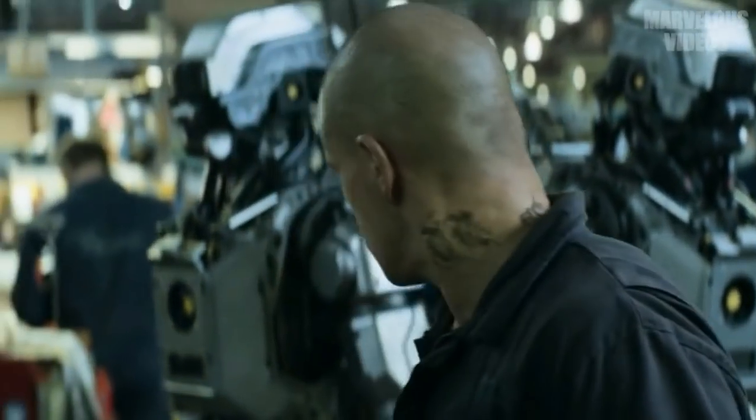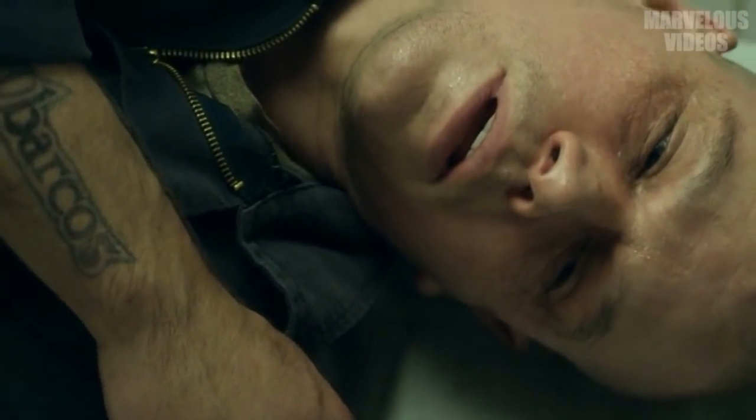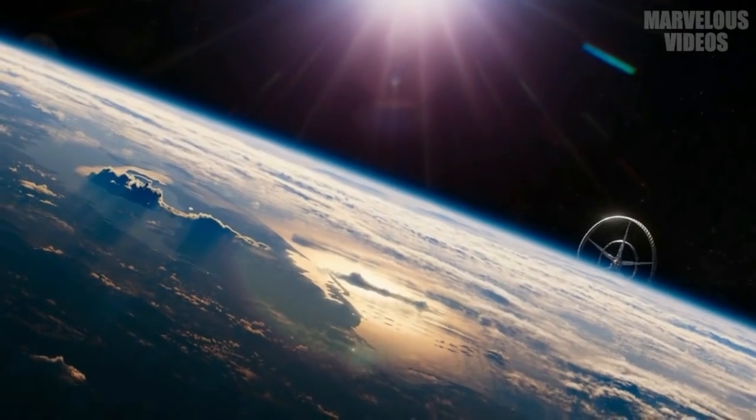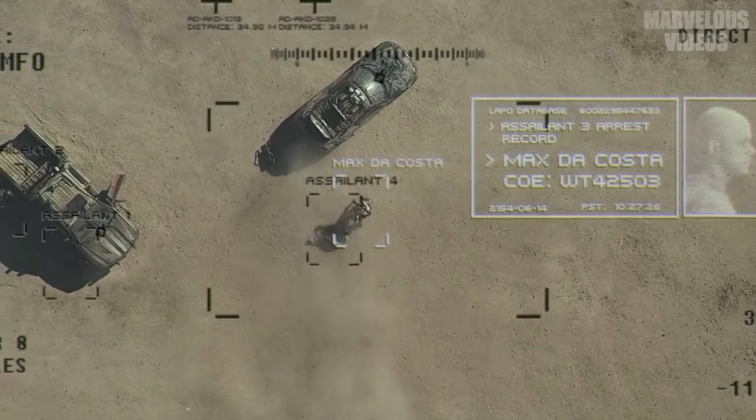Max DaCosta is an ex-con who works in unhealthy conditions. He comes in contact with a chemical that will kill him in a matter of days unless he goes to Elysium and uses the high-tech medical facilities there. This path is filled with obstacles, and an entire society will work against him.